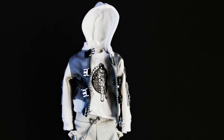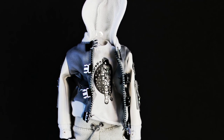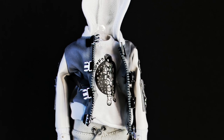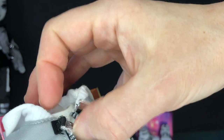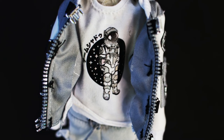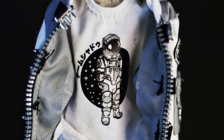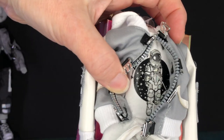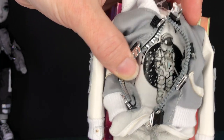There are a fair amount of buckles that go all the way down, and then a faux zipper. Ooh, I didn't even realize this. It comes with a shirt on underneath with an astronaut. Oh, how cool. I love that. And it has just a little hint of blue in there that kind of goes with his eyes. It actually kind of changes. It's like a rainbow effect. That is so fun. I didn't even notice that.